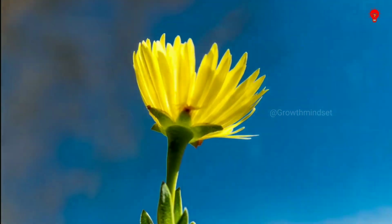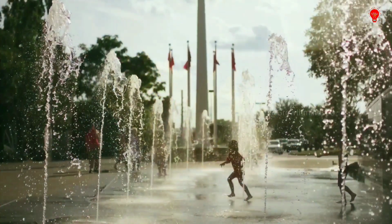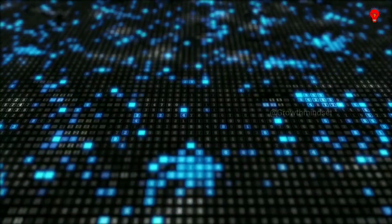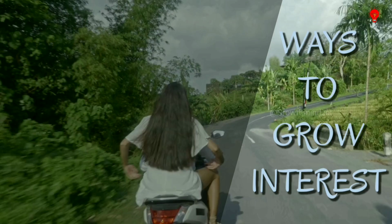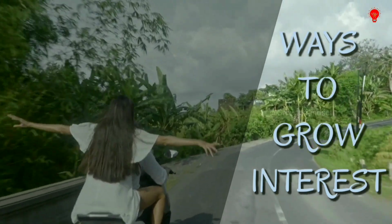The key to growing interest in study is to make it more fun and interactive. The way to do this is by using some tactics and technology. Technology has made study more interactive and fun. There are ways to grow interest in study.